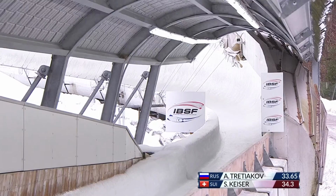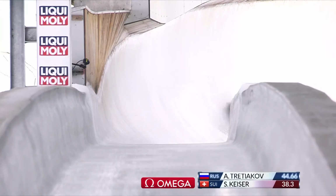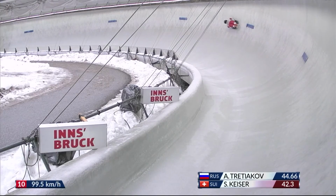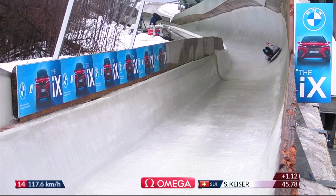All right, I'll talk about Sammy Kaser. A little late out of the Chrysler, clips the wall on the left-hand side. You can see there's very little sheen on the ice. It is very frosty. And so that's just a bit of stiction for the runners.